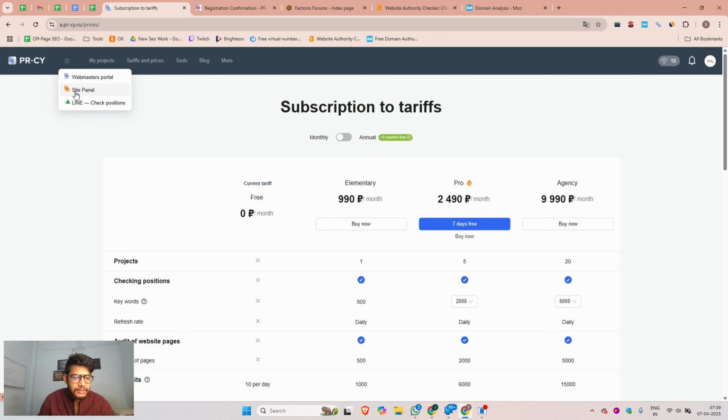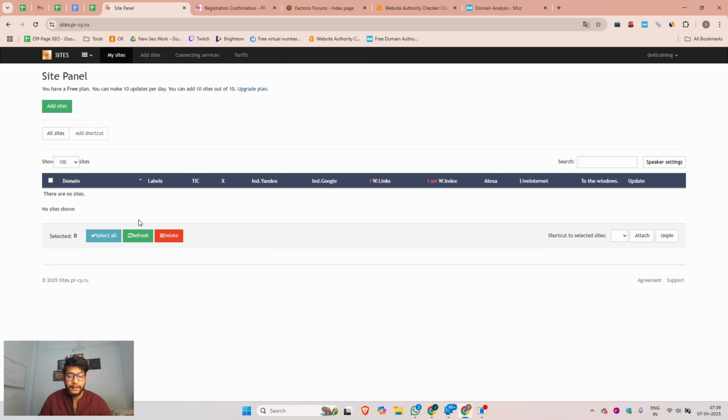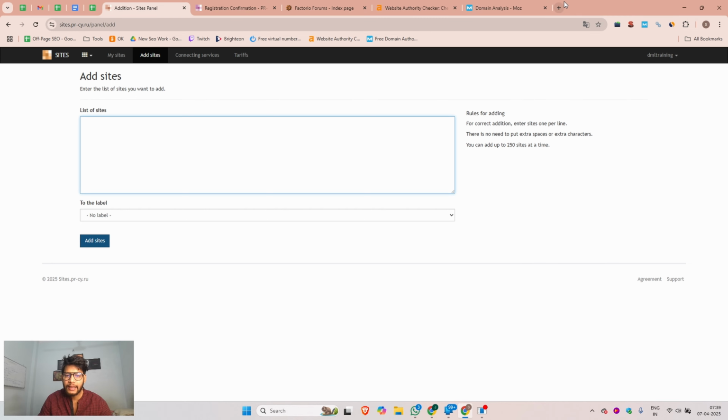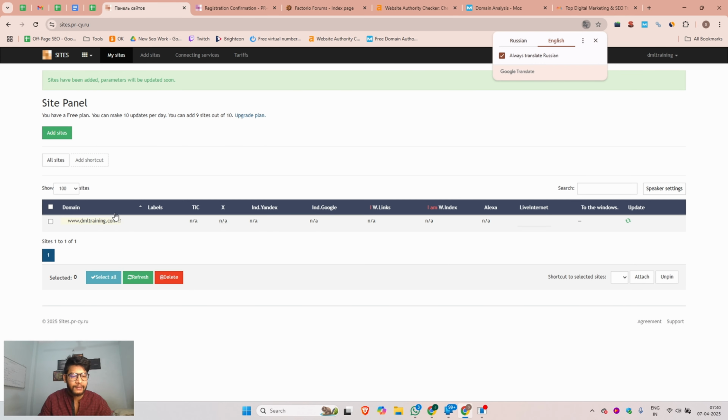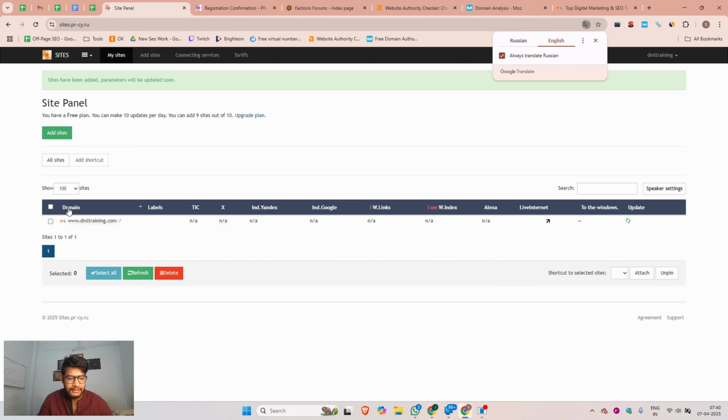So you see site panel. Click on this site panel, and here we can add our website URL. So you click on add site. There we can add our website. You can add multiple websites, so if you have multiple websites you can add them, and after clicking add site, you see your site is started adding here. This will crawl your website and give you your indexing status on this dashboard.